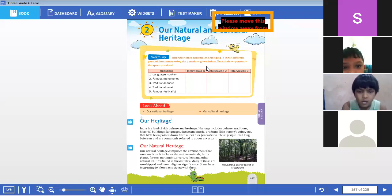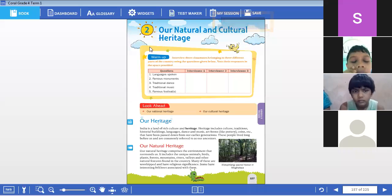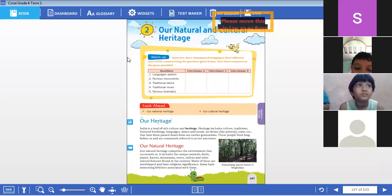And let's go for lesson 2. Lesson 2 is our nation and cultural heritage. What is the lesson name, children? Our nation and cultural heritage. Very good, Charvik. Our nation and cultural heritage is the lesson name.